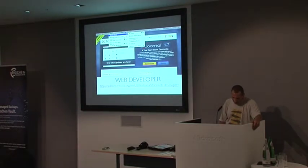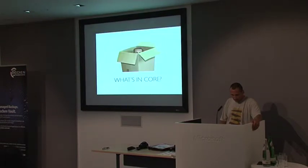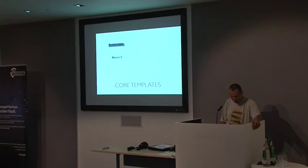Then this web developer toolbar is nice to have because you can deactivate styles, you can do a lot of things. Then Firebug is more or less, yeah, necessary. You need to know what's going on under the hood. Yeah, and then Joomla is coming. So this was the boring beginning. Now we can have a look what's in core.